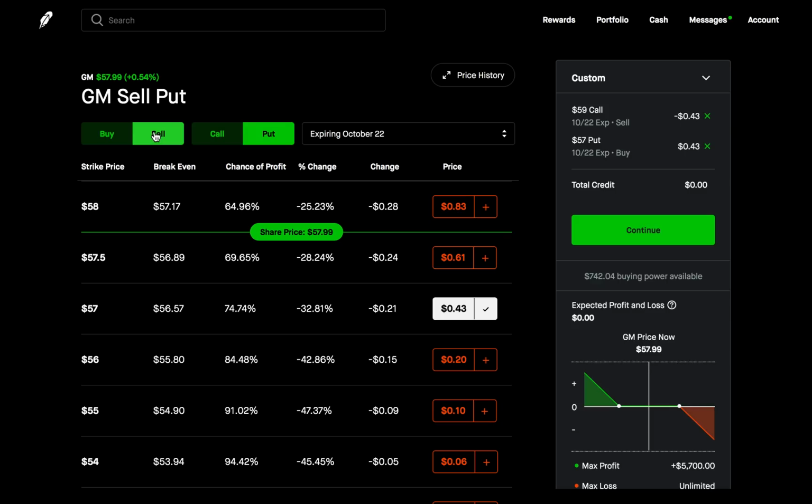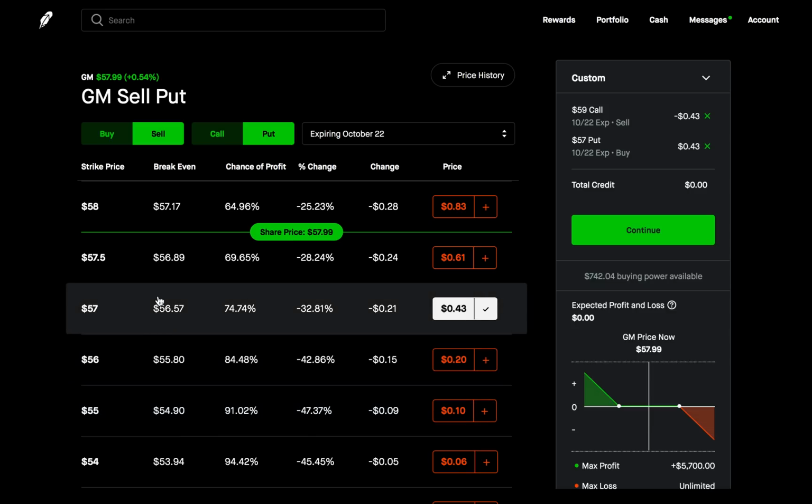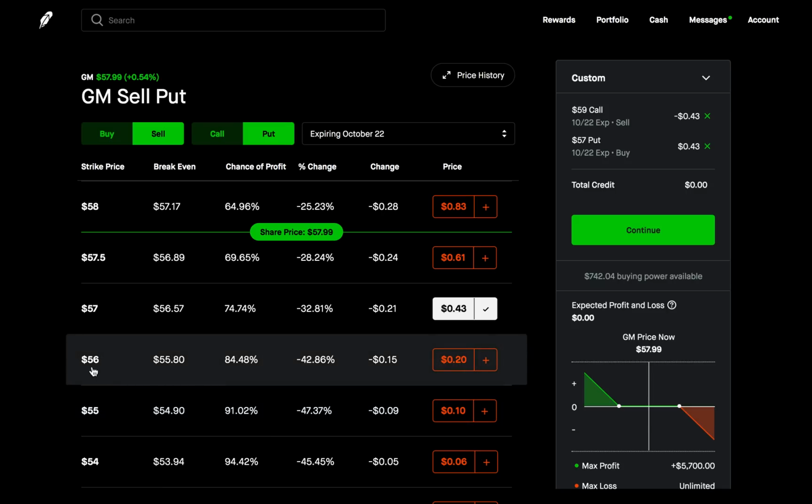We're going to sell a put with a lower strike than the put that we just bought. So basically you want to sell a put with a strike price down here. We're basically going to buy a put spread instead of just buying a regular put. So I'm going to go ahead and sell this put here at the $56 strike.